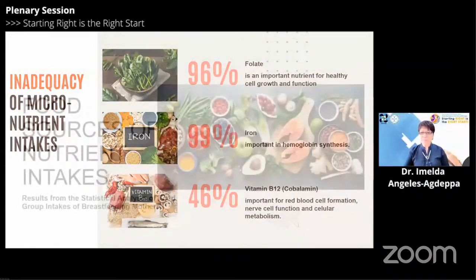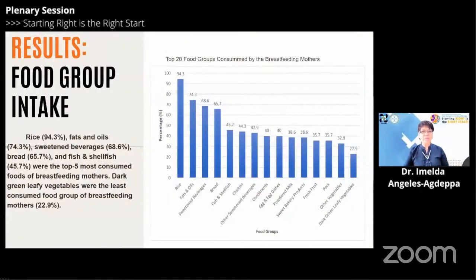So rice, with regards to the food group intake, rice about 94.3%, fats and oils 74.3%, sweetened beverages about 68.6%, bread 65%, and fish and shellfish 45.7% were the top five most consumed foods of breastfeeding mothers, as seen in this figure. Dark green leafy vegetables were the least consumed food group of breastfeeding mothers.